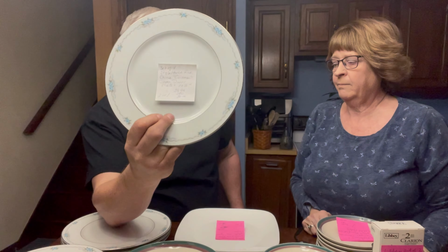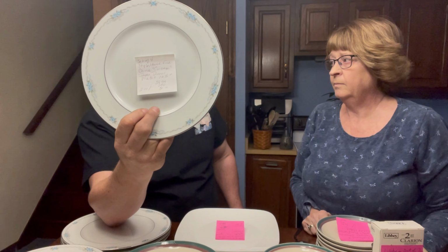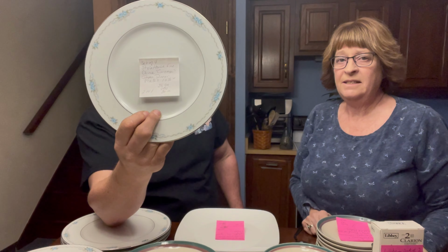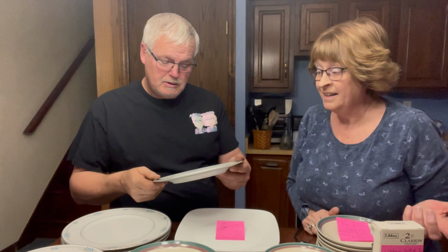We paid $2 for them, and we got four of them, and they're listed for $40. This is from the Goodwill in Oregon, Ohio, where all their plates were 50 cents. My gosh, how am I going to stay out of there when we're up with the camper? All I'm going to want to do is go to Goodwill in Oregon.